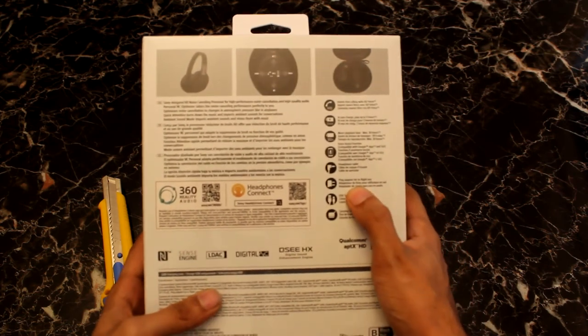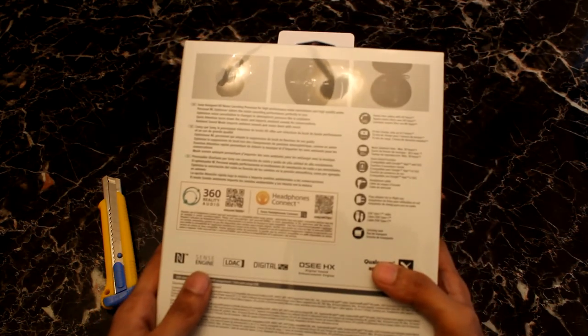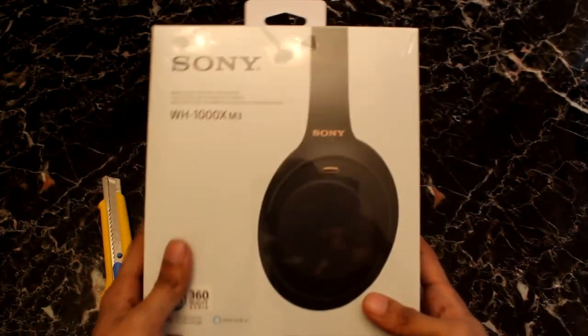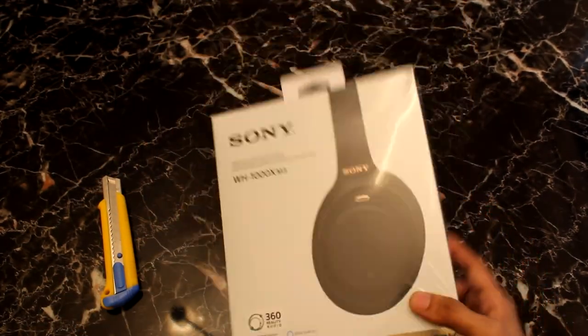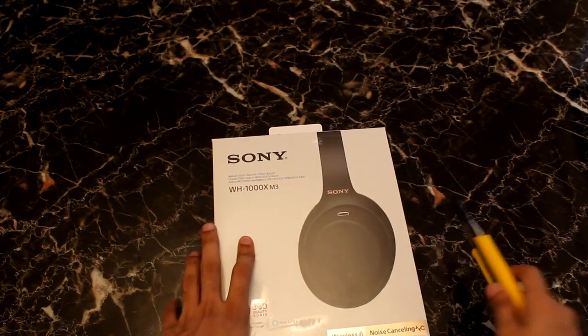It does have the airplane adapter, which is quite rare. I don't think most airplanes even need that anymore, and the ones that do, they provide it in the flight. But it's good to have it. Can't complain for anything. They're providing extra. Let's open this up.